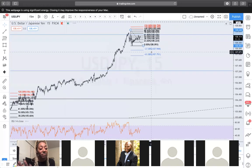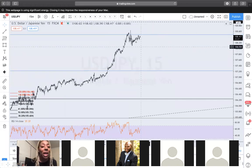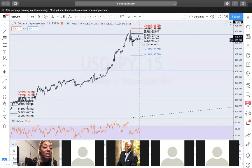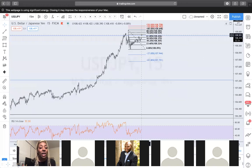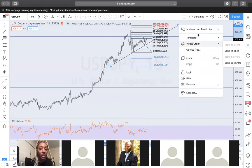Y'all got UJ? So UJ, you're looking for a fall. Moral of the story, just make sure it doesn't pull up to that weekly trend line, or the weekly foundation level, first. I'm not leaning towards this fib, but I'm giving you A and B. If it pushes above this wick, it's going to the weekly trend line, and then you expect the fall from there. If not, if it continues just like this, either way, the best bet is to draw your trend line and then set your alert. And once it drops under your alert, you already know what's happening.